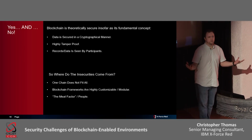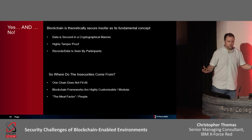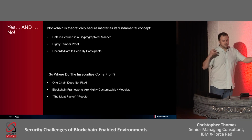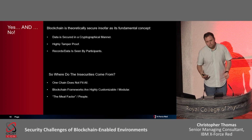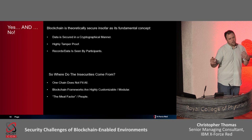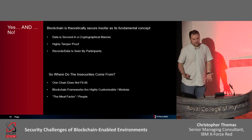Think of it like a jigsaw puzzle, okay? You have loads of these different components, and essentially you've got a problem, and you glue and configure these different components together in different and innovative ways. Now, it's how these components are glued and configured. This is where the insecurities tend to come in.